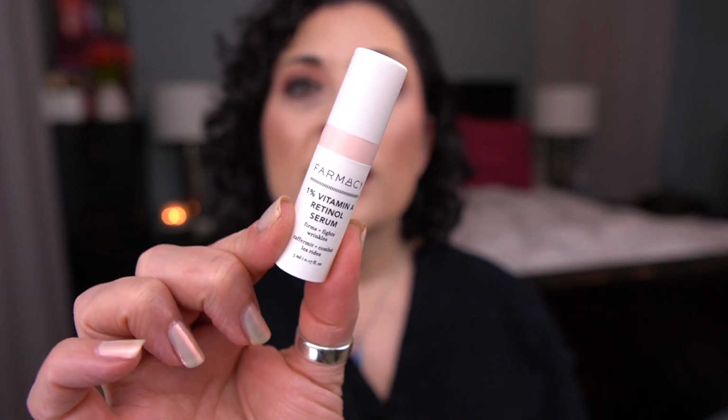From Pharmacy, I have the 1% Vitamin A Retinol Serum. This has 5 mils. This was actually pretty nice.